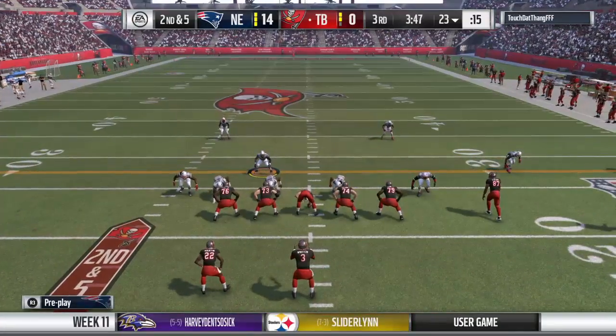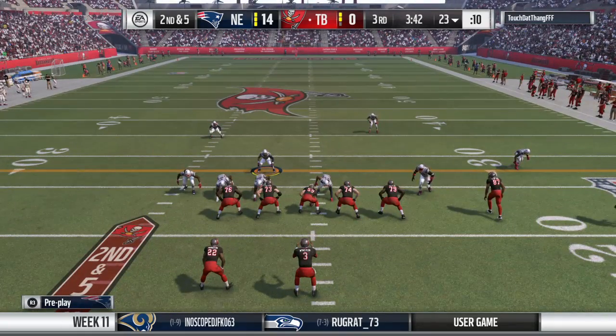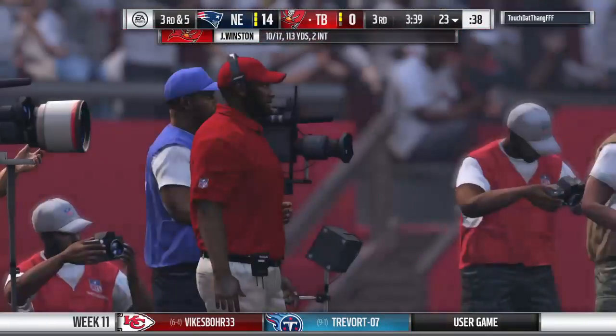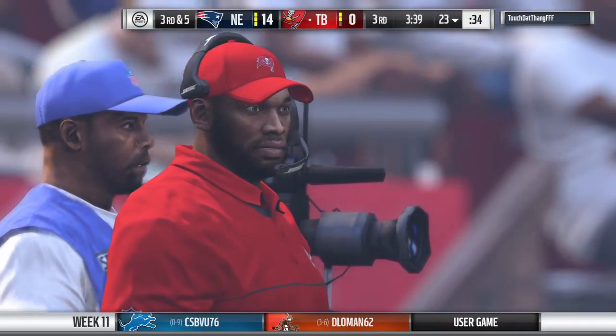One receiver to the left is Evans. Now Jameis on 2nd down. And his throw is incomplete. The intended target, the tight end, Austin Seferian-Jenkins. And it's 3rd and 5.